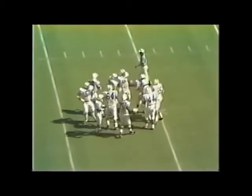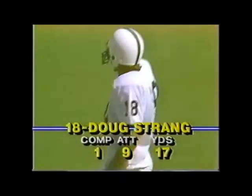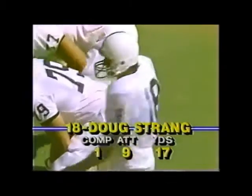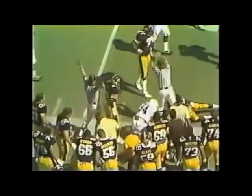For Penn State, looking to convert on third down for the first time. Might see a screen here. A third down and a long 5. Here's Strang. Here's the screen to Manoa. Got the first down to the 40, and he's knocked out of bounds at the Iowa 43-yard line.